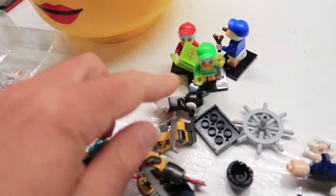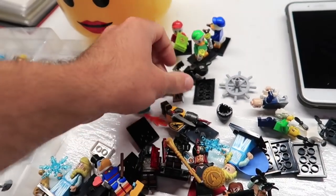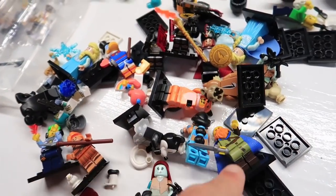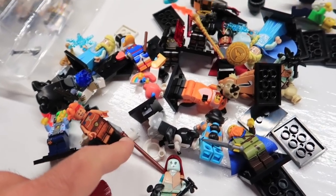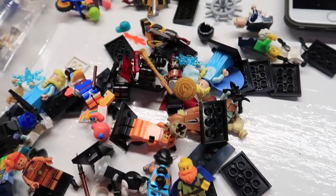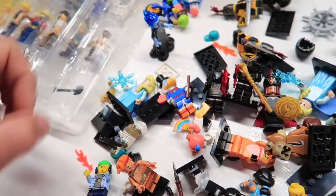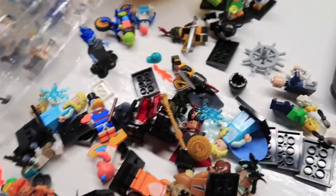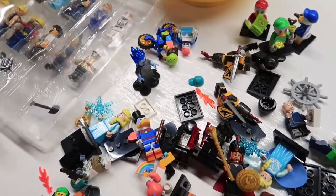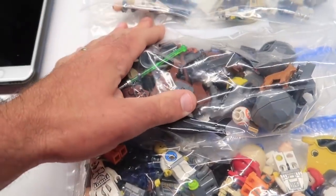But look what's here. Those three guys are here. There's a Viking in here from the new series I saw somewhere. He lost his helmet somewhere. Here he is. So, CMFs at $2. Can't go wrong ever. So I'm going to be parting out a number of these to my Bricklink store.